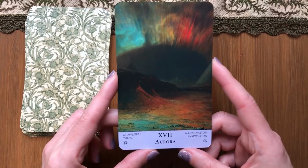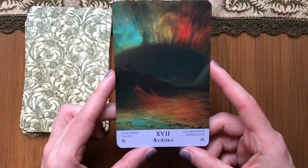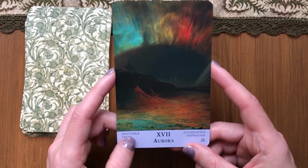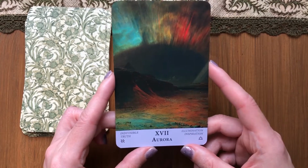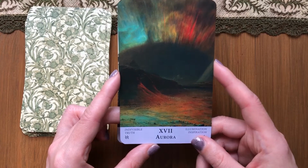Wow. The star is Aurora Borealis. Indivisible. Truth, illumination, inspiration. I don't know that word, indivisible, but it sounds cool. Oh, I love color.